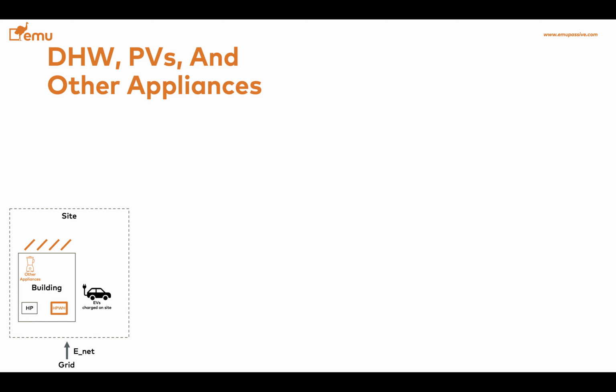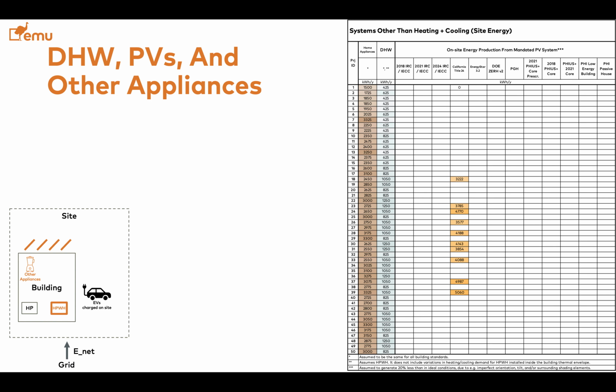After having looked at the reduction for heating and cooling in the previous video, we now look at the reduction of overall energy consumption of buildings, including appliances and domestic hot water. This table shows the consumption that we accounted for in terms of overall home appliances as well as domestic hot water. And for the domestic hot water, we assume a heat pump water heater for each building.